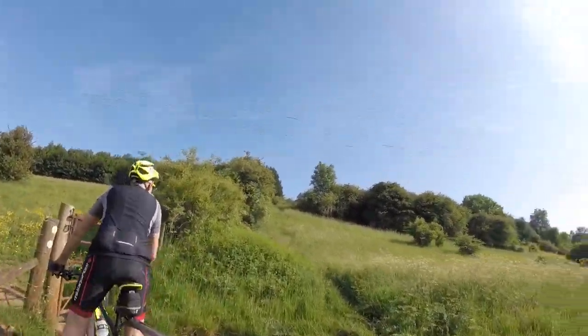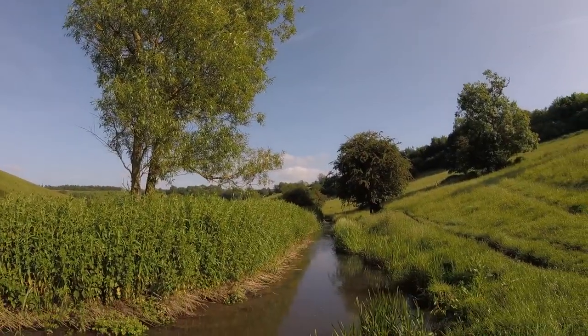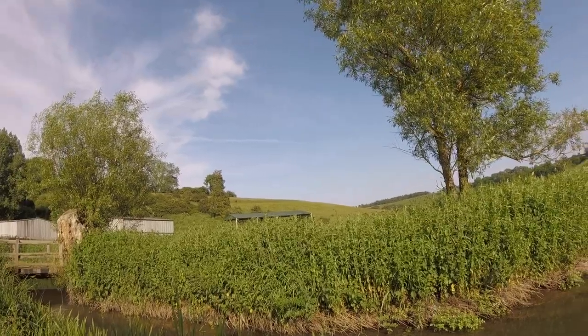Don't tell me that's the River Windrush. And here is the River Windrush. Big, isn't it?